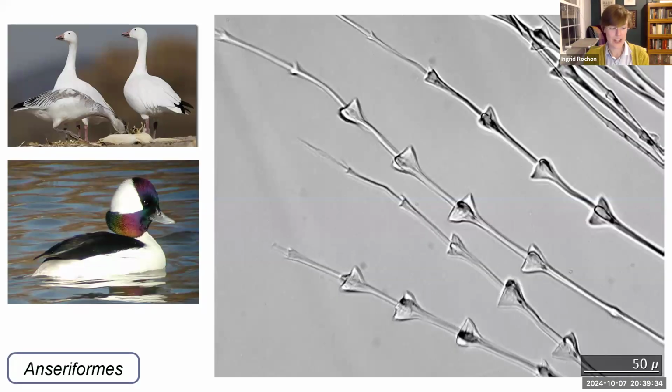Things start to get weirder when you look at our ducks and geese, our Anseriformes. Their down is very simple at the base, but out at the ends of the leaves, they have triangular shaped swellings that are very distinctive under the microscope. And we have found fragments of these little triangular down pieces in Viking pillows that are hundreds and thousands of years old. They preserve very well.